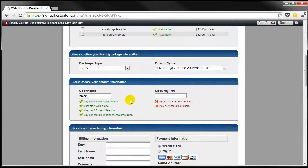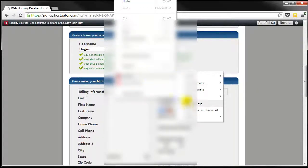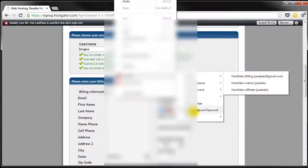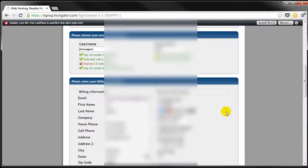So I'll put Blogger Joe as my username. Oh, that's too long. It's got to be 2 to 8 characters, so let's just do Blog Joe. Security pin 4 characters. I'm actually going to black all this out most likely in the video. It's kind of confidential information, so fill in your billing information. I have an autofiller program, so go. Oh, it changed my username. I don't want that, so Blog Joe.